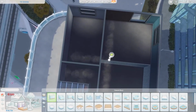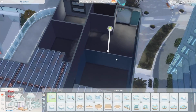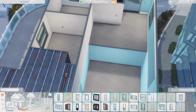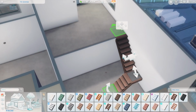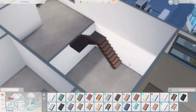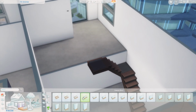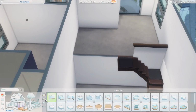Today I am tackling 701 Zenview, which is one of the two-story apartments. And I'm not gonna lie, this was one that my Twitch chat bullied me into decorating. I was like, I want to stream, I want to work on an apartment, and I was thinking one of the small ones, and everyone was like, two-story apartment. So here we are working on that.